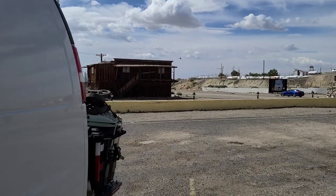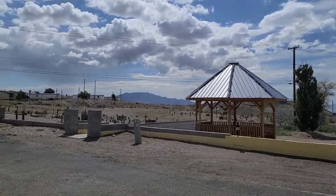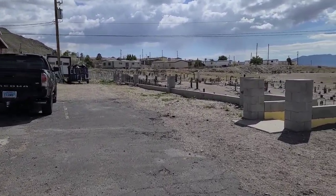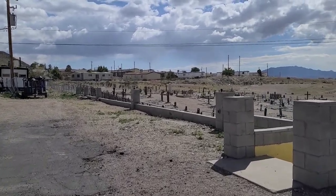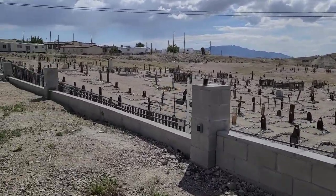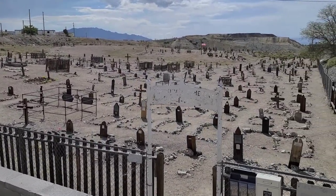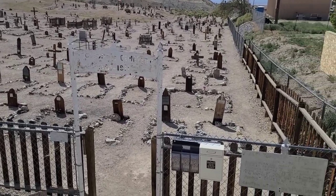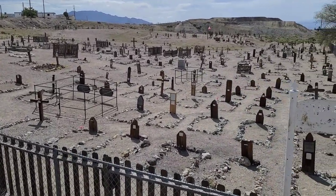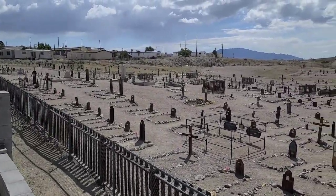Okay, so from what I've been told, Scar told me, Scar from Honey's Park in Arco, Idaho, he had told me that the guy that bought this motel actually bought it here because his dad is buried in this cemetery. And this is the Tonopah Cemetery, 1901 to 1911. Interesting, each grave has a rock border around it.